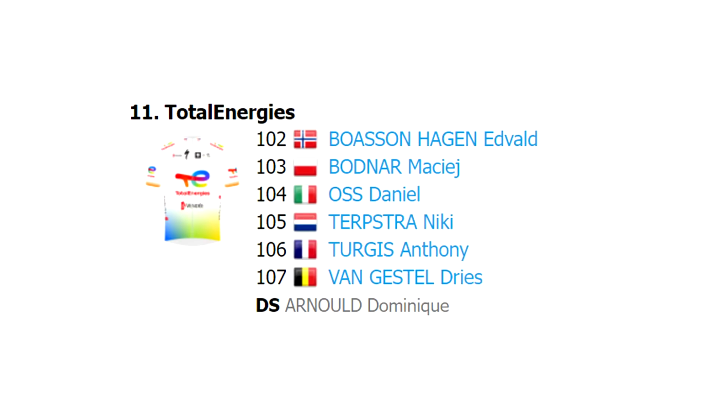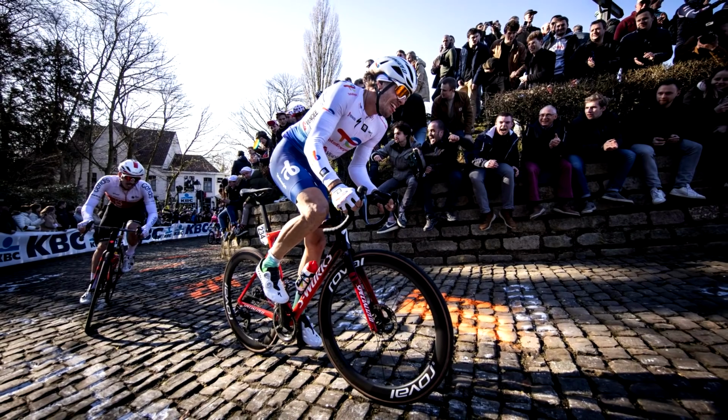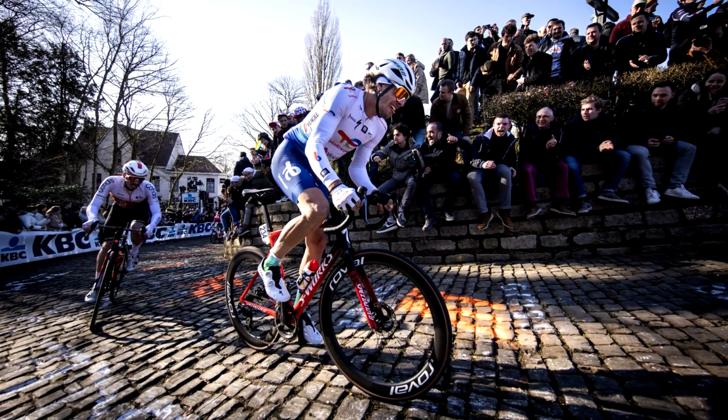TotalEnergies could be a team that, similar to Jumbo, could really try to control this. We have a strong lineup here with Niki Terpstra, Dries Van Gestel third at Gent-Wevelgem, Daniel Oss, who rode brilliantly at Itzulia Basque Country. It's plenty of decent riders to be a nuisance to other people. And if it comes down to a numbers game, Total could be the people up there to provide something different to this race and to change the dynamic thereof. So I'm all here for Turgis, and I think he will be the best Frenchman on the day.